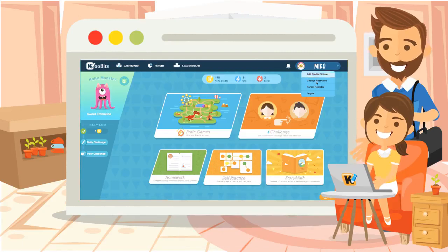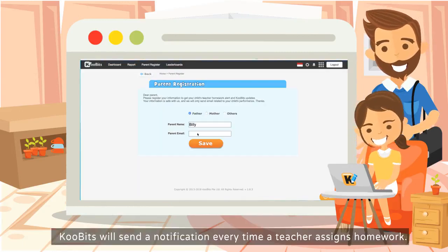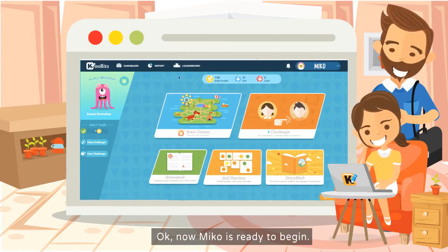Using her account, Miko's parents can register their emails here. KooBits will send a notification every time a teacher assigns homework. Okay, now Miko is ready to begin.